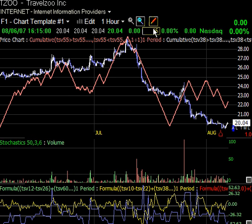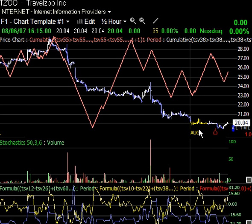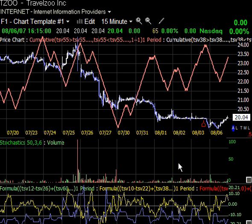There's an hourly chart, positive divergence there. Here's a half-hour chart, positive divergence there. And a 15-minute chart, again we see the positive divergence over here. Over here it's confirming, and again, a lower low, another positive divergence there. This might be a play, say, over 20.50 as a long, and certainly you'd want to have a stop down here at these lows. So TZOO, Travel Zoo, possible long play right there.